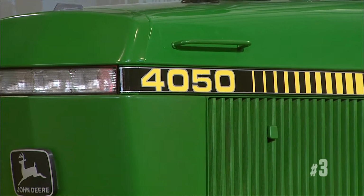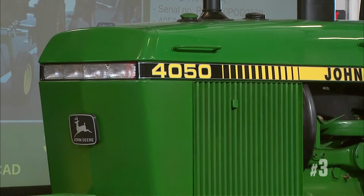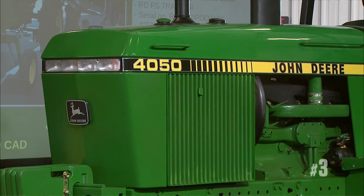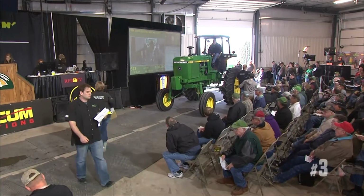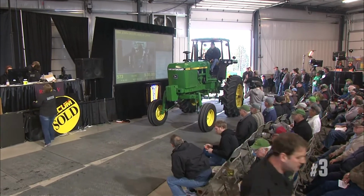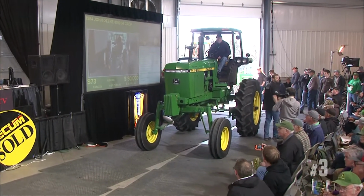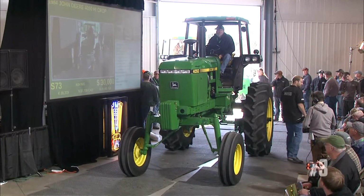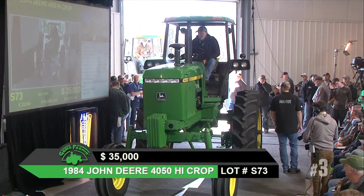The 4050 was built from 83 until 1986. All the engine serial numbers, everything that had a serial number on this unit has been matched to make sure that everything was authentic with it. Approximately 3,500 original hours on the tachometer. It's a California high crop. And quickly reaching $30,000. $35,000 now.